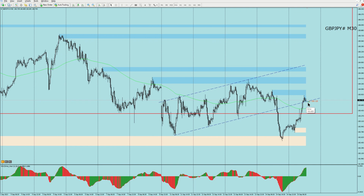If they close below, and this green line is showing me a level when MACD would go bearish, and this level is at the moment 183.70. So if price would fall below, it's only 5 pips lower, MACD will turn back to red, to bearish, and this would be a chance for declines. Generally, I am bearish on this pair, but I am not sure if this is the moment to enter, or maybe it's better to wait for them to short it from here.